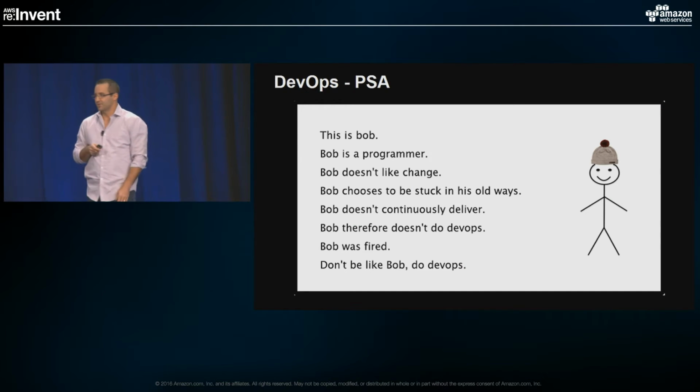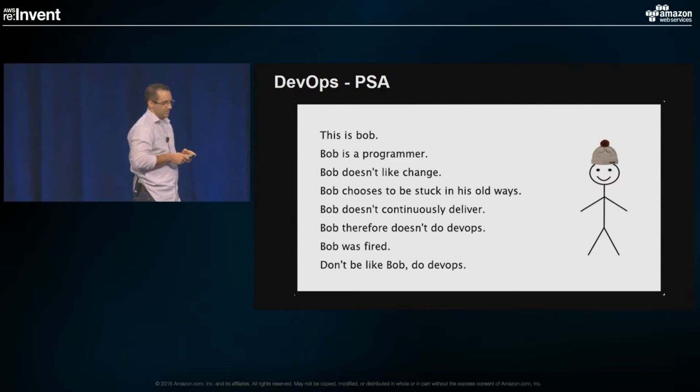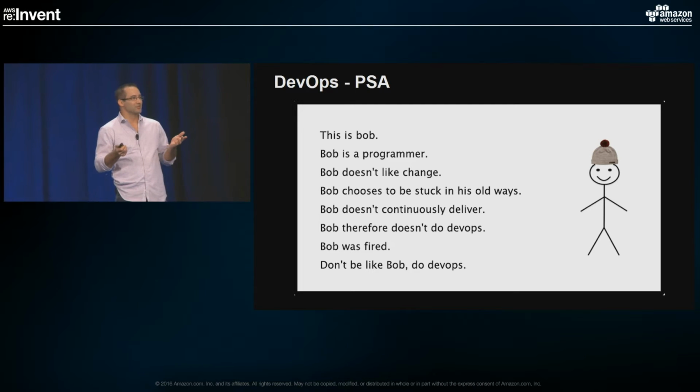All right, PSA, public service announcement, as it relates to DevOps. I won't read this out to you. I'll let everybody kind of get through it. At least a few chuckles before I try to move on.